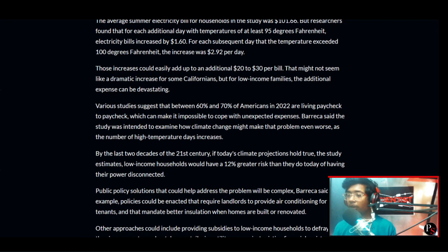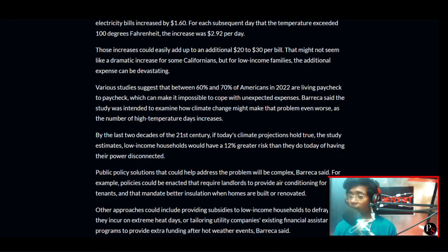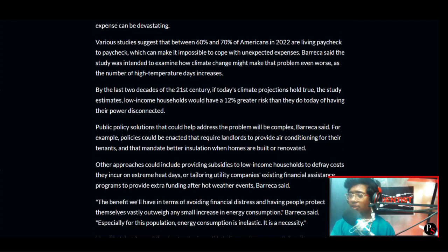Those increases could easily add up to an additional $20 to $30 per bill. That might not seem like a dramatic increase for some Californians, but for low-income families, the additional expense can be devastating. One study suggested that between 60% and 70% of Americans in 2022 are living paycheck to paycheck, which can make it impossible to cope with unexpected expenses.